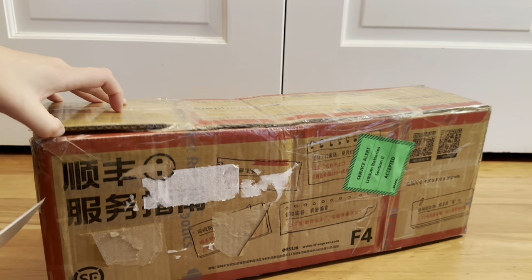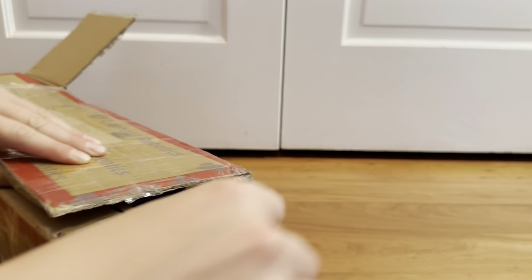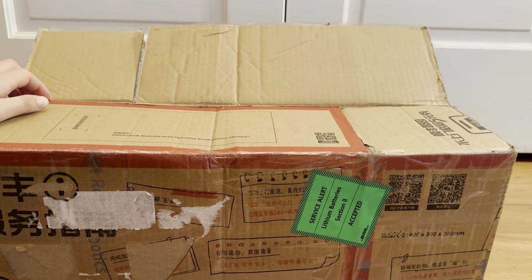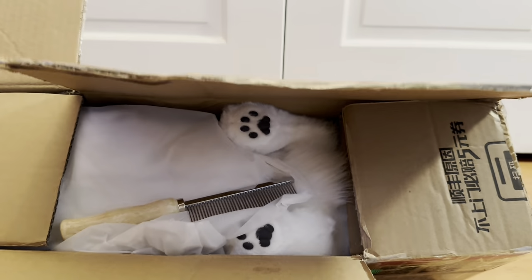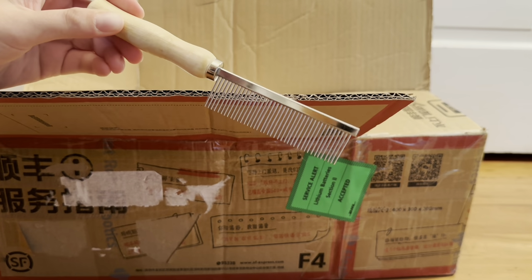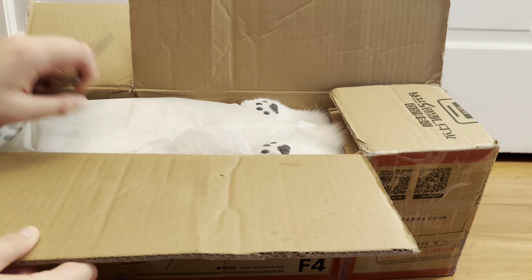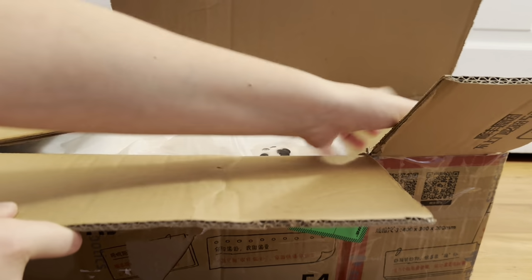Okay, let's figure out how to get this box open. This looks good. There we go. Okay. Are you ready? Okay, let's see. One, two, three. A little pause at the top. Okay, so I think that this is the same brush that they included with Metacat. Let's see what else we've got. I apparently opened them upside down. Okay.